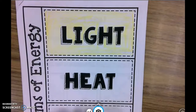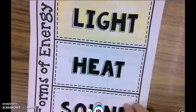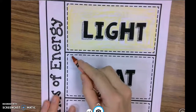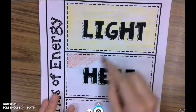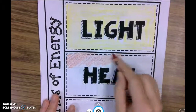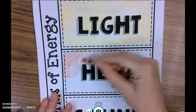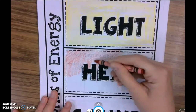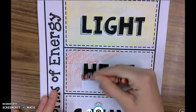So this is forms of energy, and we are learning about light, heat, and sound. But this week we're learning about heat. So when I think of heat, I kind of think of red. I think of like a fire or hot. So I'm going to color this red. You can color it whatever color you'd like, maybe even orange or something like that. You can pause the video and color this part, and then we'll go on to the next part in just a second.